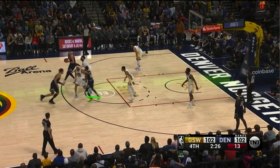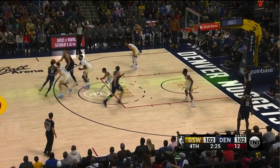Okay, so this is a little back screen on Klay. He's going to definitely get hit by this screen, which means Jordan Poole has to be aware enough that Gordon's coming through and he has to switch to Gordon. So Gordon is going to go completely free to the basket. This would have been an alley-oop dunk, but it looks like this is turning into a Monte Morris handoff.